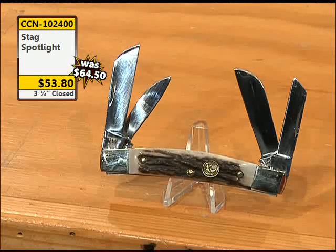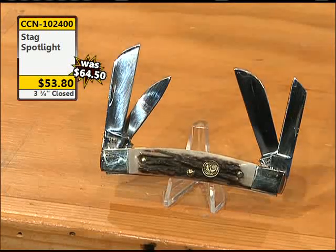$150 worth of retail on that. That's Hen and Rooster, and that's a deal for those of you who appreciate stag. Once again, item number 102400, just like Sheila said.